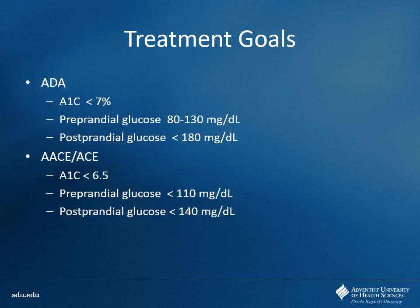For the ADA, you shoot for an A1C goal less than 7%, which, again, A1C is just that average running 3-month glucose level for your patients. Then they have preprandial and postprandial glucose goals as well. For preprandial, anywhere between 80 to 130. For postprandial, less than 180 is usually considered at goal. If you're missing any one of these, then you probably need some changes to your regimens. For the American College of Endocrinology, their goals are a little bit tighter, right? They're looking at A1C less than 6.5, preprandial of less than 110, postprandial less than 140. So it just depends on who you end up following as to what your goals are going to be for your patients.